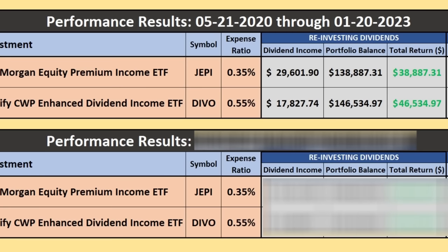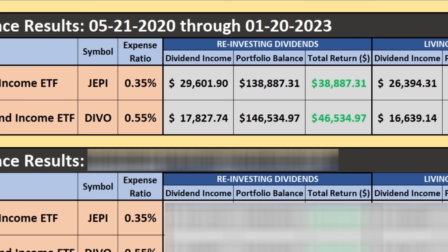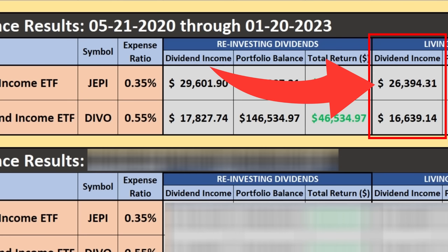Now, if we're living on the dividends, meaning we're not reinvesting them, how does that change the dividend income we're receiving during the time frame and the overall portfolio balance? Again, assuming we start with $100,000. From a dividend income perspective, JEPI still wins at $26,000 in dividend income for the period, compared to only $16,600 for DIVO.